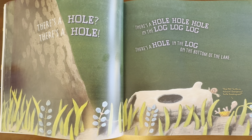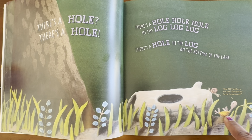There's a hole, there's a hole. There's a hole in the log on the bottom of the lake. Dial 911, turtle on its back. Emergency, turtle is freaking out.